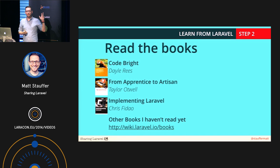Number two, read the books. Dayle Rees has a really great introduction to Laravel book called Code Bright. Taylor has a really great book called From Apprentice to Artisan that is kind of how he thinks about structuring large-scale applications. Chris Fidao, Implementing Laravel, also his thoughts about scaling large-scale applications, and there's a lot of other books available in the Laravel infrastructure. And there's a lot of other non-Laravel books. We'll get to those soon.